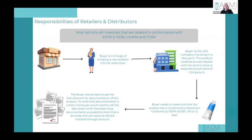But if it's not through the ACMI program, the paperwork that is provided will have labs and other items on there where you can call and double check to make sure that the paperwork is accurate and up to date for that product that is being brought in.